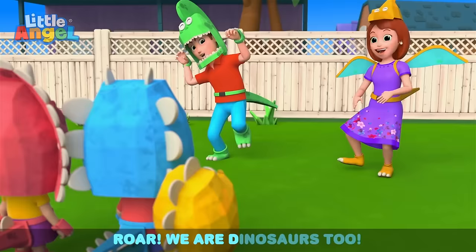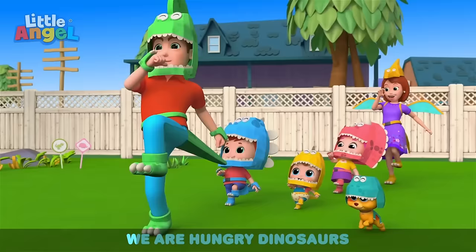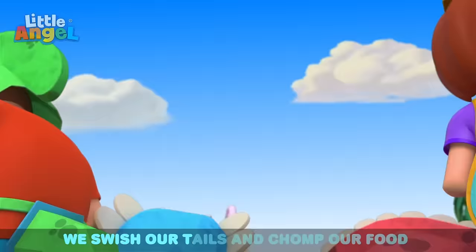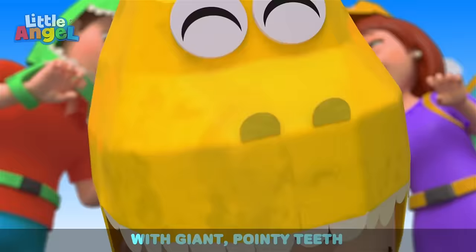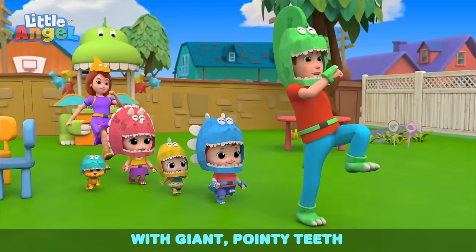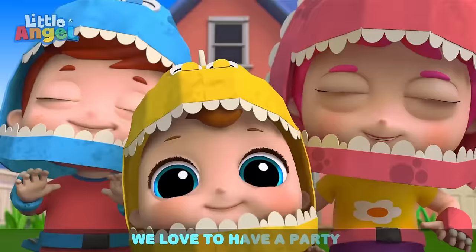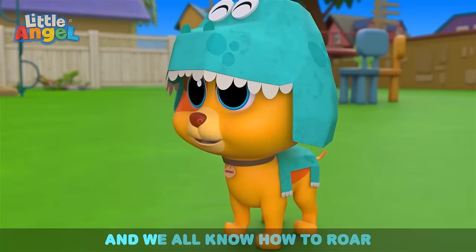Roar! We're dinosaurs too. We are hungry dinosaurs, a dino family. We swish our tails and chomp our food with giant pointy teeth. We have great big mouths and we stomp all on the floor. We love to have a party and we all know how to roar.